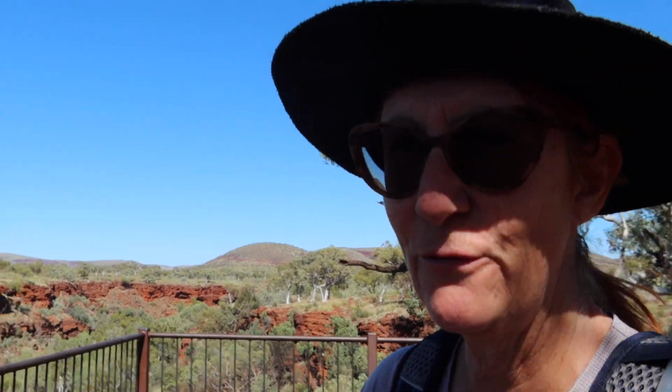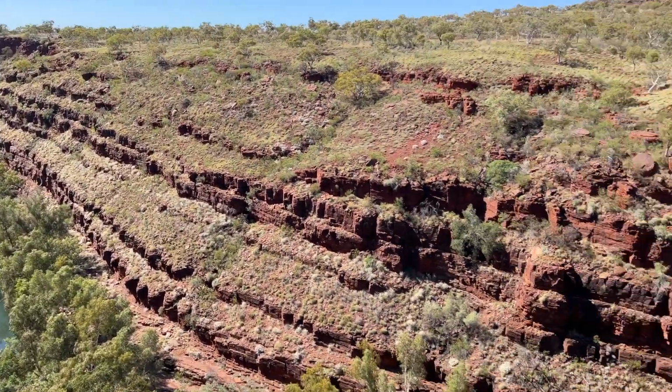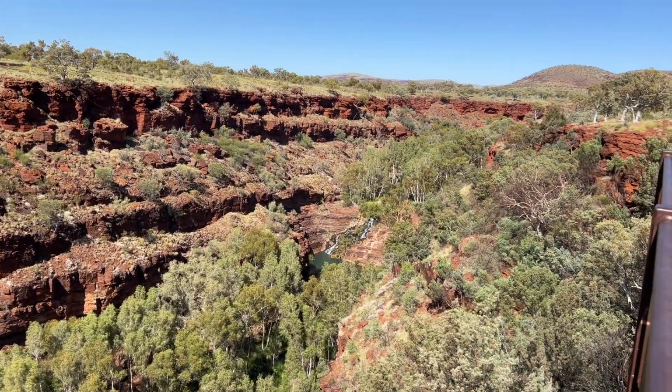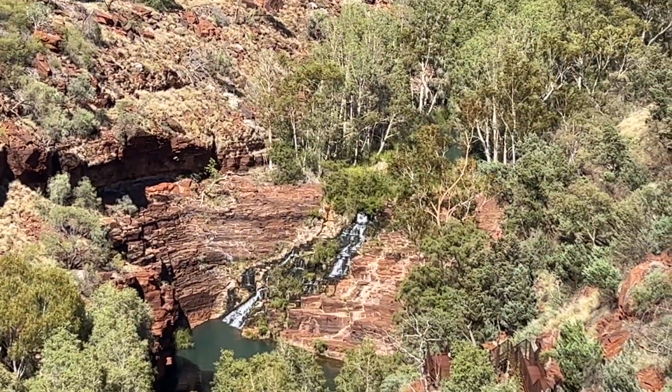Let's do it. We've just come to the first lookout at the top of the Fortescue Falls and Dale's Gorge, looking out over the gorge and down to the falls. It's so far away, but we're going to get much better views of it when we head down and walk along there.